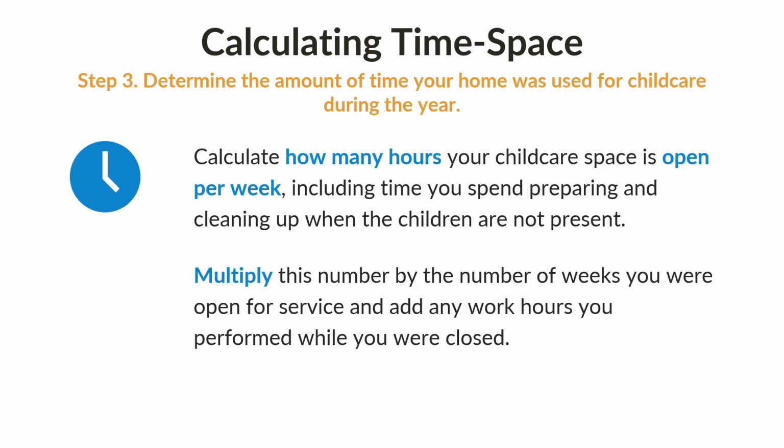Step number 3. Determine the amount of time your home was used for childcare during the year. So you're going to calculate how many hours your childcare space is open per week, making sure that you include the time you were spent preparing and cleaning up when the children are not present. Then you're going to multiply this number by the number of weeks you were open for service, and you'll add any work hours you performed while you were closed.